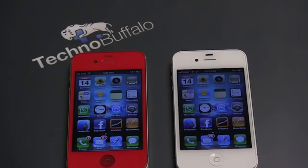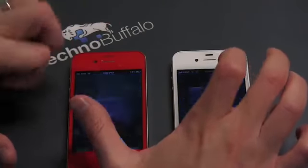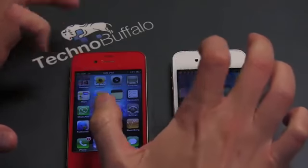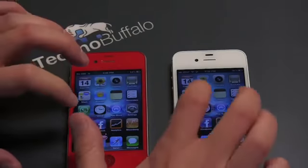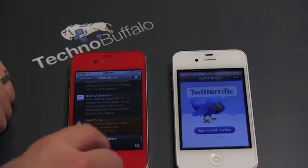All right, so let's try some first-party applications. If my fat fingers can let me hit them at the same time, let's go ahead and try something like weather, which is so much harder to do than you'd expect. Hit them at the same time. So it loads a little bit faster here on the iPhone 4S than the iPhone 4. Let's try calendar. Same thing, a little bit faster, nothing major. Let's try some third-party applications. How about Twitterific? Faster on the iPhone 4S than the iPhone 4.